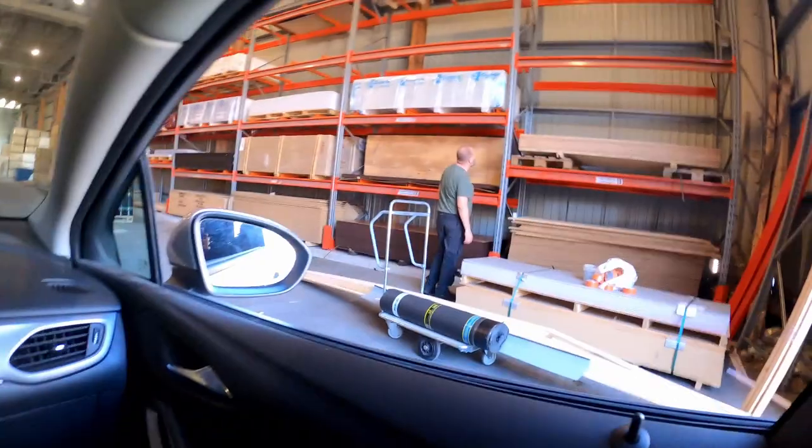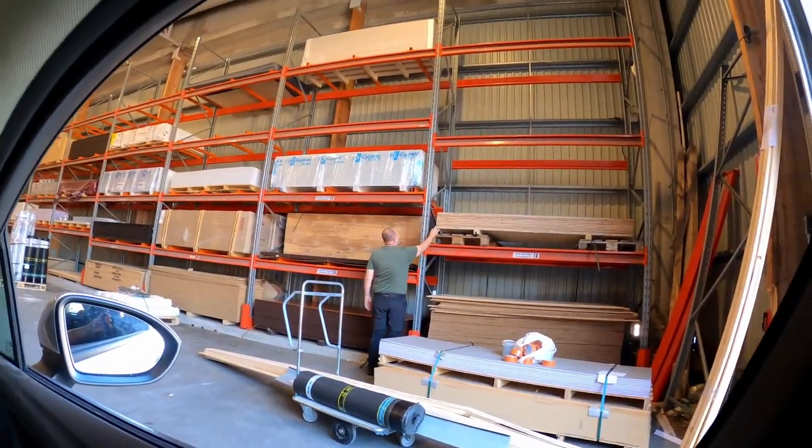So, we are at the Fresk. It's a store selling stuff for buildings, like that. It's for more stuff for the bathroom. So, we are gonna go inside for a bit.